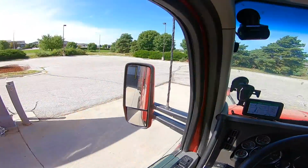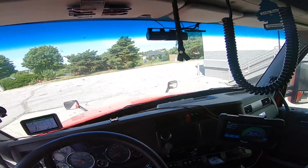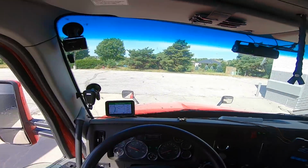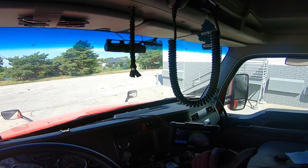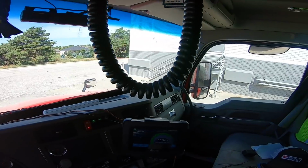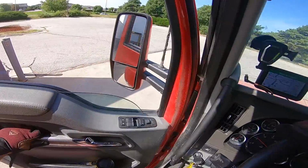We are successfully unhooked from the trailer. Now we just got to pull over there and grab that one. Now, supposedly, I heard that there might have been a kingpin lock on it. On some of the paperwork, it said store employees will give driver the key for the kingpin lock. I'm gonna go look and see if there is one. I don't know. I don't think there's gonna be one though. We'll see.